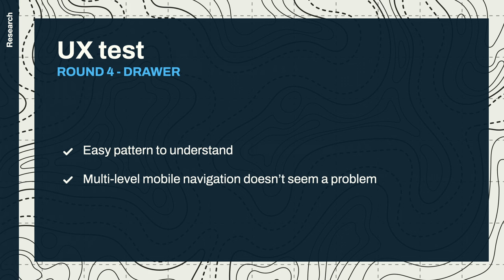And on the mobile navigation, we implemented something that exists out there, which is basically that you go deep into each level. One of my hypotheses was that it was going to be a problem, and with the 5 users that we tested, it didn't look like that. But more testing is coming.